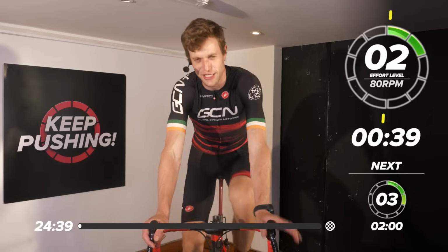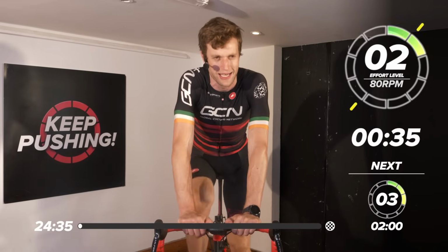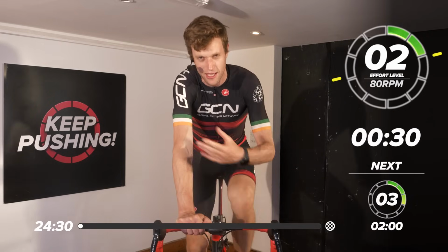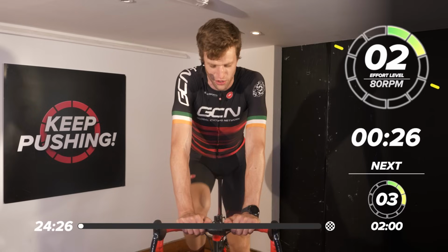We are sticking with the GCN training perceived effort scale, 1 out of 10 being the easiest effort you can do on your bike, 10 out of 10 being the hardest. I'm going to talk you through this session, give you some direction, make sure you're getting the most out of yourself and you're completing it in the right way.